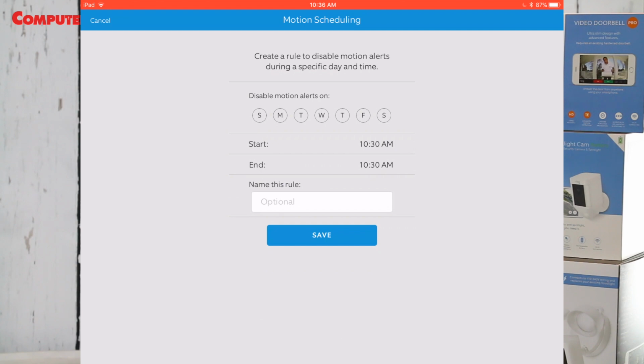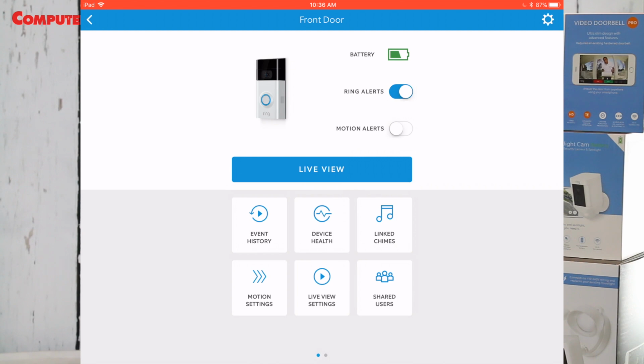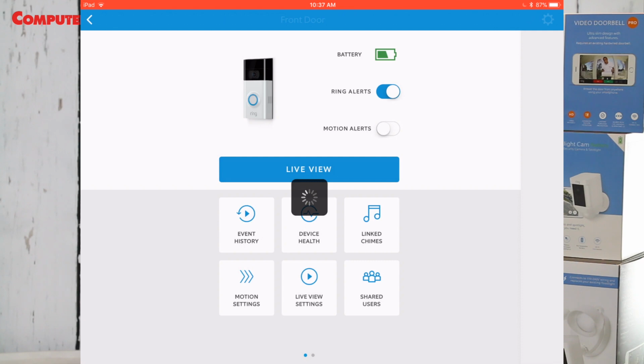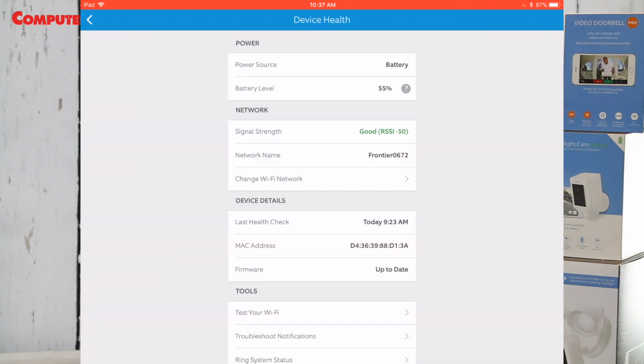Linked chimes. I have my chime set up basically in our dining room, so I just called it dinner. And it's set to do ring alert. So if somebody rings the front door, that chime rings. Device health. My battery's at 42%. My internet strength is in pretty good shape.